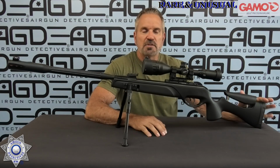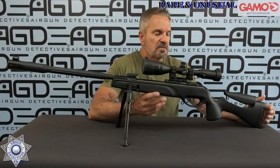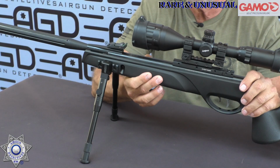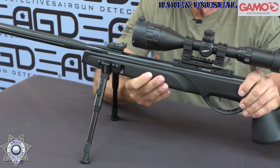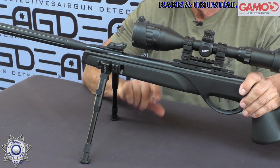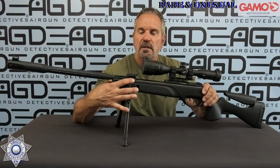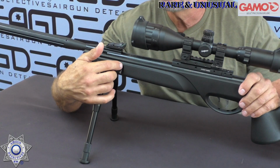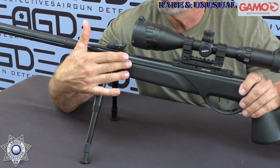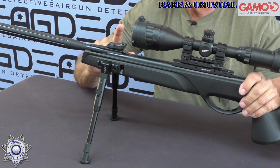The stock, I told you that's what initially sold me. The stock is just awesome on this. This is like a weapons grade synthetic, and it's just so solid. It's the perfect match for these bipods. They really are. Notice these are mounted right in front of the side mounting stock screws. I usually like to mount them either in front or back depending on the rifle, but these ones actually are in front.